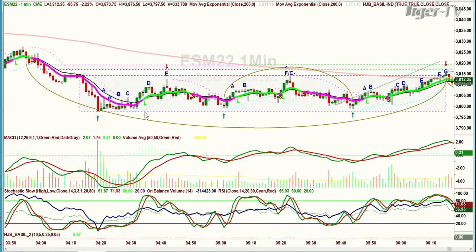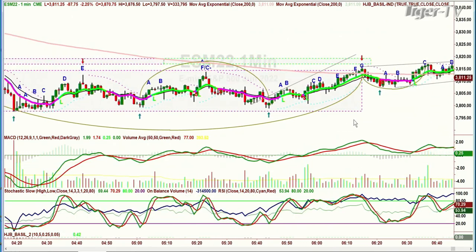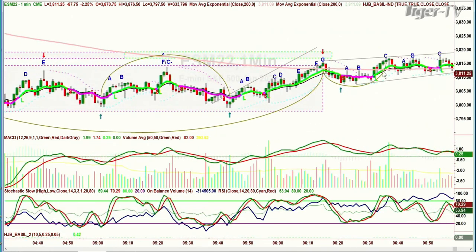Look at this rectangle. It stayed there from 4:20 this morning. It started a little earlier. It started at about 4 o'clock this morning, Eastern Time, and it stayed there until it broke out decisively at about 6. I think I was watching it closely. Yeah, that was at about 6:10.